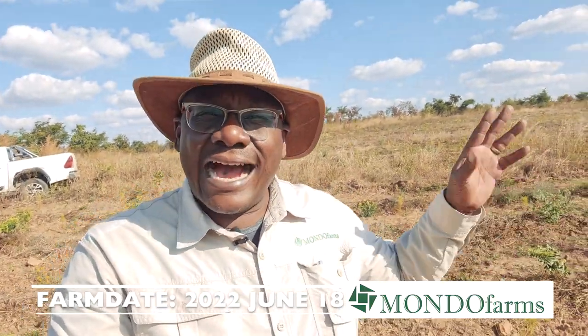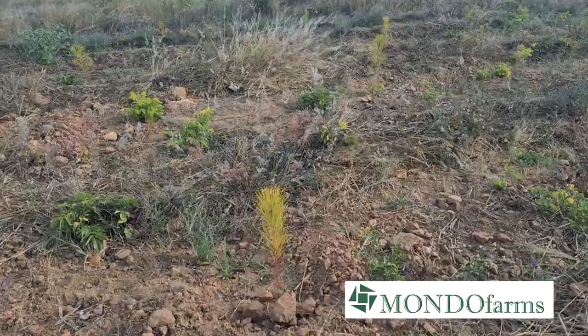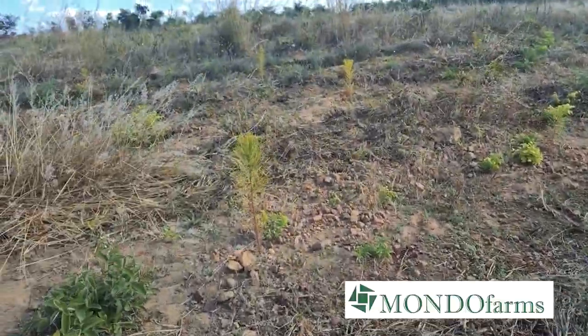Where am I standing? I am standing in a place called Clinton. We call this place Clinton, and it is a place that we have planted. All around me, you can see these pine trees. These are pine trees that were planted in February of this year, 2022.